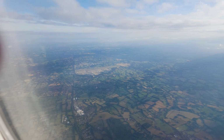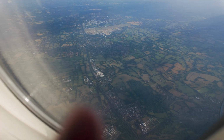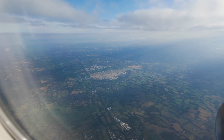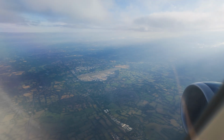And down there is Gatwick Airport. And there's a plane as well. Can you see? A plane. So that's where we've flown. We've flown south down over Gatwick as we head across the channel. How about that? And there's a plane taking off as well. I don't know if you can see, but there is one currently taking off.